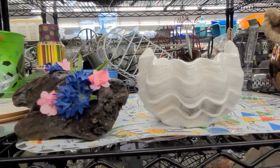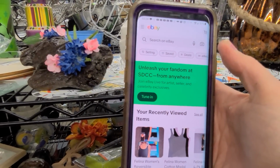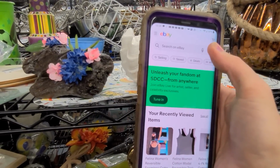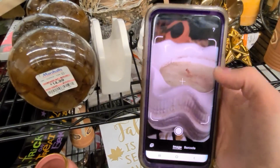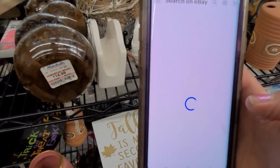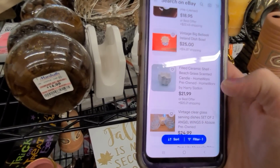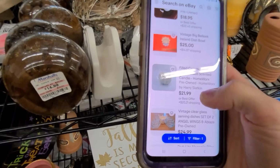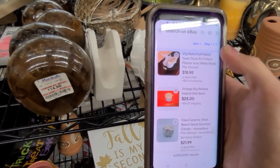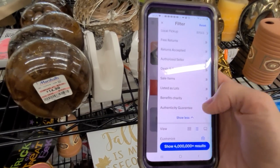Let's do this with this piece. Let's take a look on eBay. We'll bring my phone out here. We will do a photo search. In the search bar, we'll push the little camera, and then we will take a picture like that, and it will bring up images and listings of similar items. We've got one here, $21.99 plus shipping.